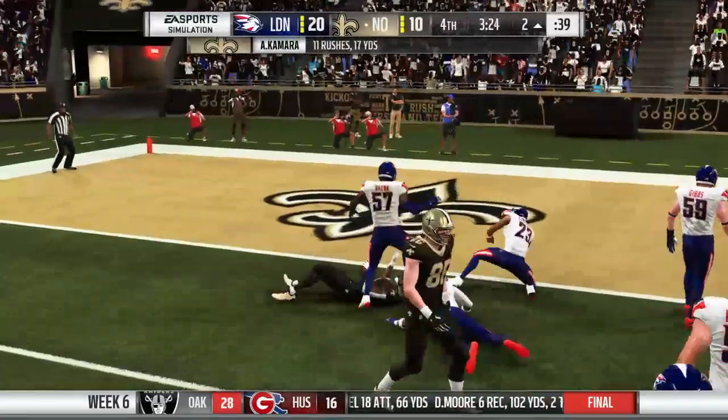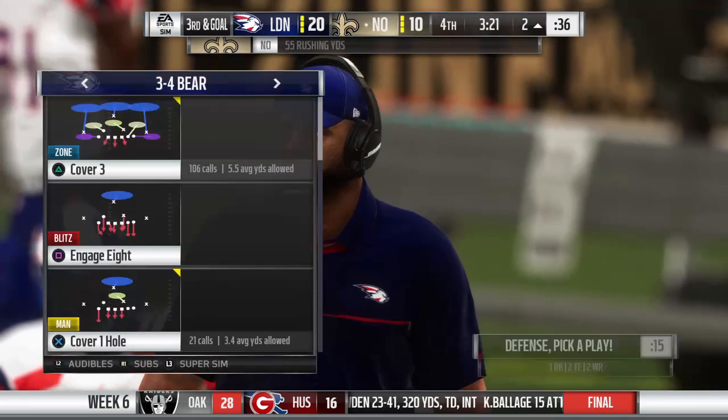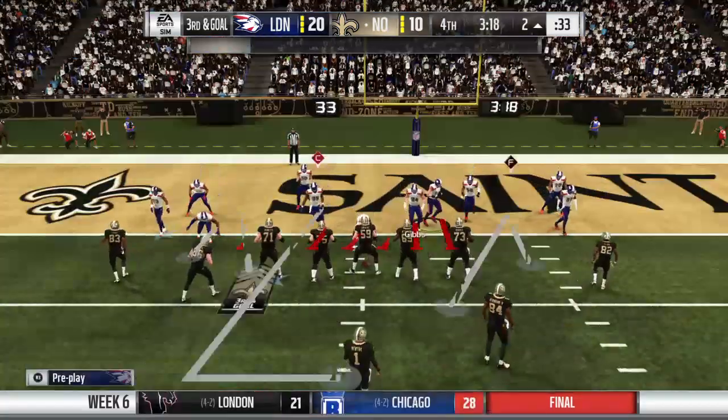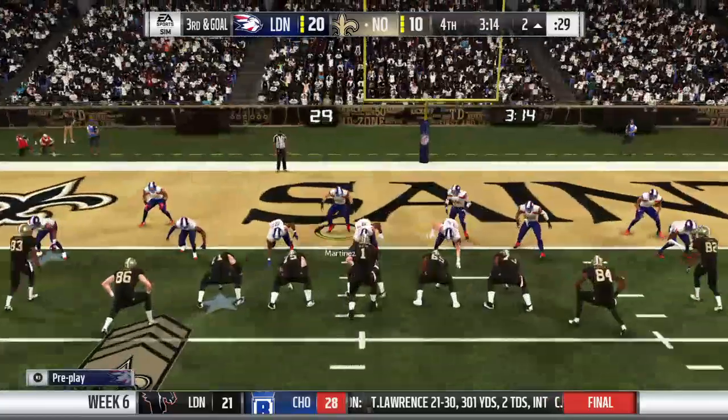Down at the 2. Broke through first contact, but ultimately stopped shy of the goal line. A nice run there as he picks up 6. It's going to be 3rd and goal now. Well, sometimes I get caught in hyperbole, but I think they desperately need to punch this one in. They're running out of time.